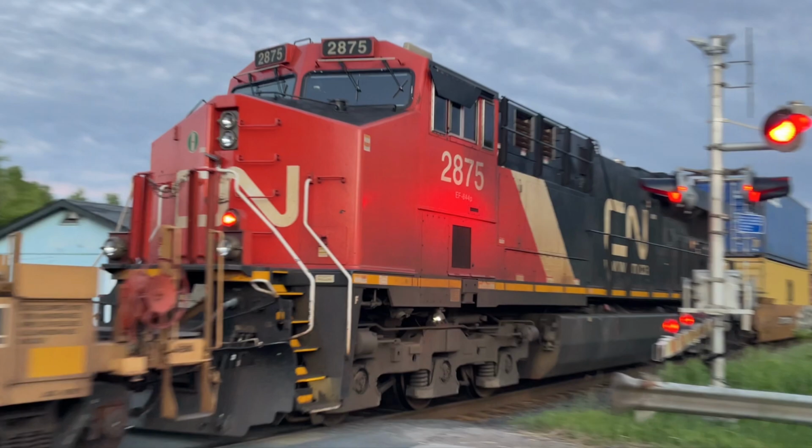The DPU is 2875, a regular GFO. Q101 has 101 rail cars. And the engineer actually gave me a wave and a K5HL horn salute from me as well. I must say, 3115 is chasing 3113 since 3113 is not far ahead.